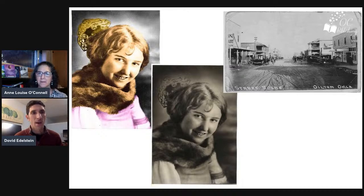I just want to jump in and give a shout out to the Drumright Historical Society Museum, who actually supplied that picture of Oilton. That's one of my favorite photos. If you look closely, you can see horses and cars. So this was the time that the author was writing about in her grandmother's life when those transitions were happening. So really cool stuff. It can be difficult to work from an old photograph, though, can't it?